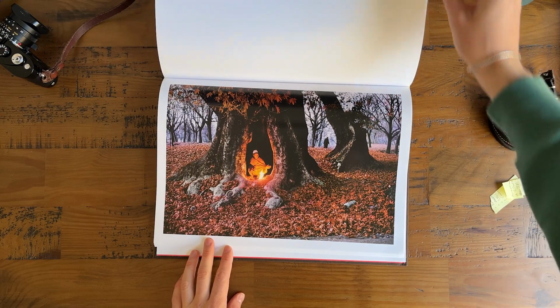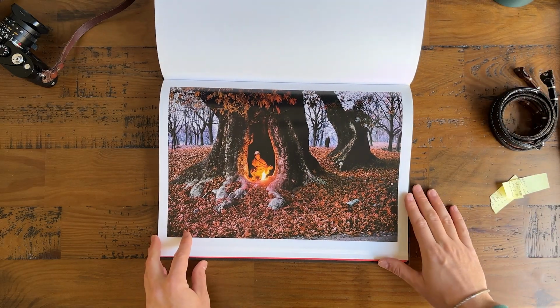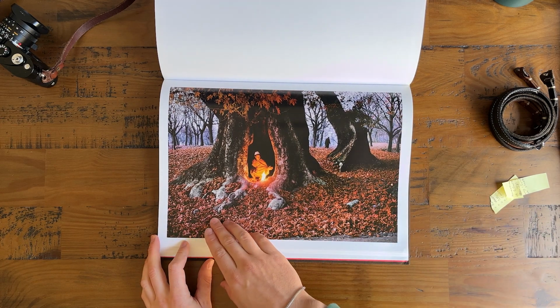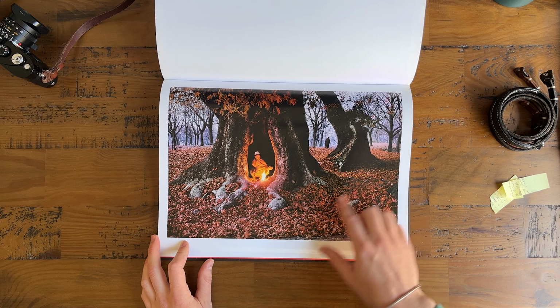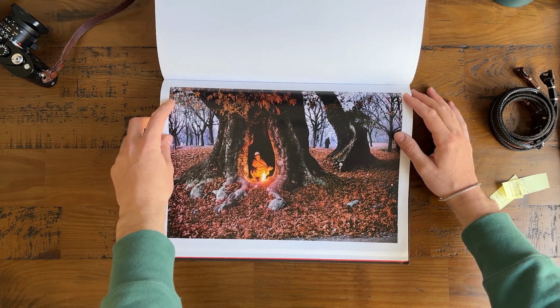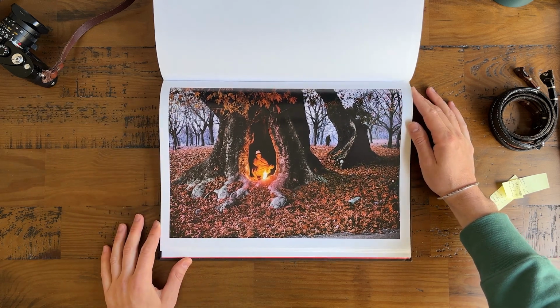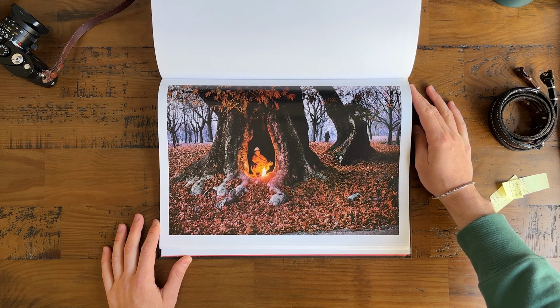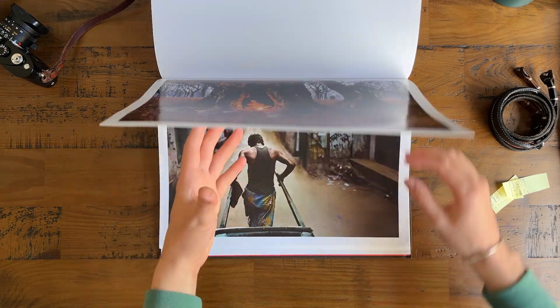Another favorite of mine which really captures the imagination is this photo from Kashmir, and it's this man sitting in a tree by a fire. I think this is just a really captivating image. The image gives me a really nice feeling, and I love the way the colors stand out with the brown and orange and red autumn leaves with the contrasted blue colder background. I could go on and on about this book and tell you about how much I love it, but I think that if you are interested in India, this is a book to get.